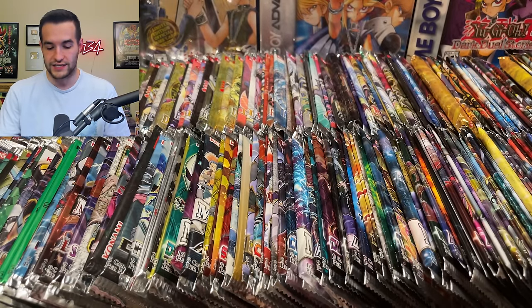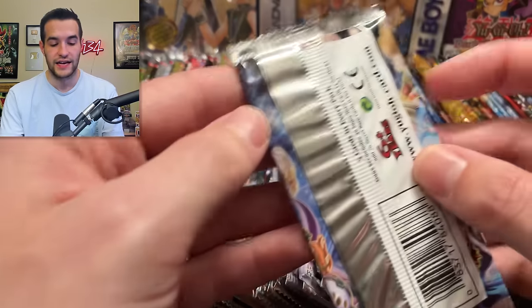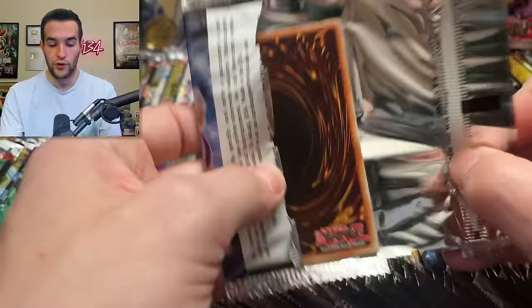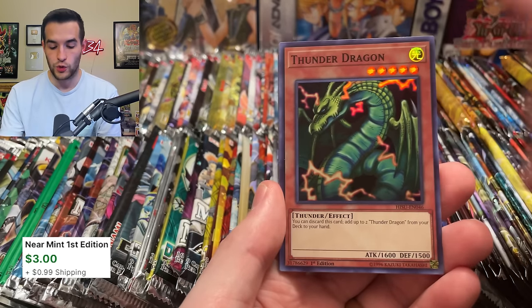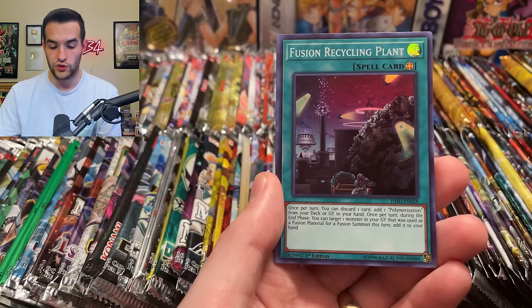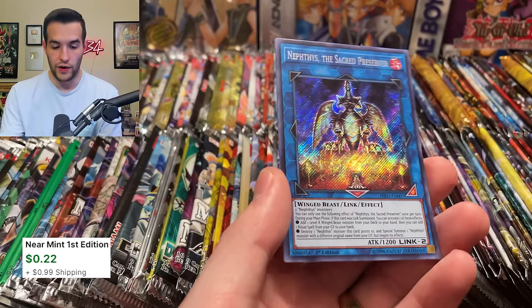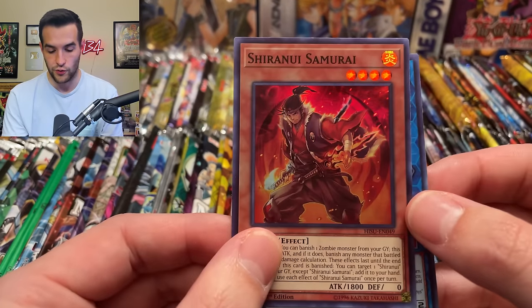Not a great one. But next up, we have Hidden Summoners. A pretty cool pack, actually. First edition. Another 5 card side set. We're not going to fall for it again. We're going to put the potential secret to the back just in case. We have a Thunder Dragon Super. I bet that's like $3. That's good. Circle of the Fire Kings. The Fusion Recycling Plant. Ooh, and a Nephthys, the Sacred Preserver with a Shiranui Samurai. Actually, a pretty cool card for Shiranui decks, but Thunder Dragon's probably the best card in that pack.